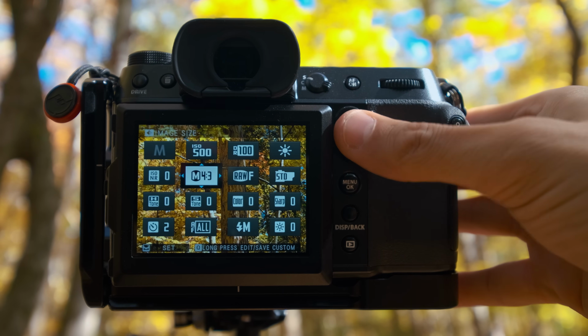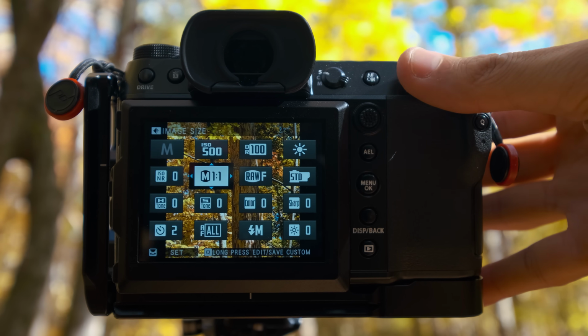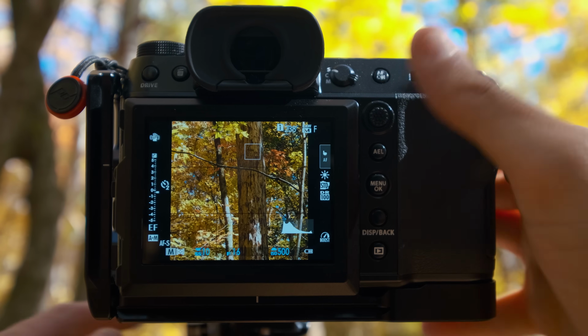And then if we come over here and start to play around with the different aspect ratios, we could do a 3:2, 16:9, 1:1, a square.